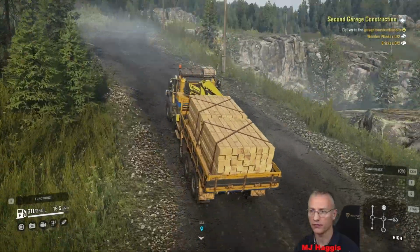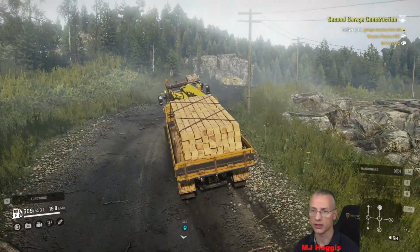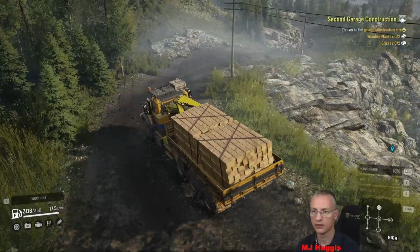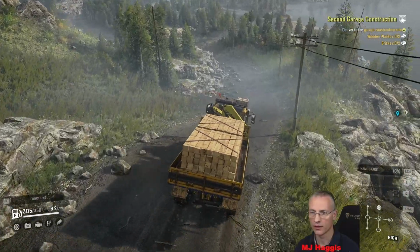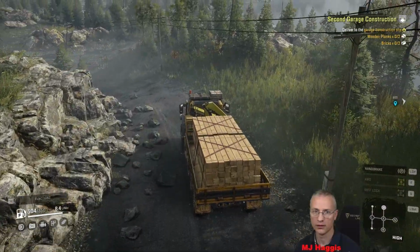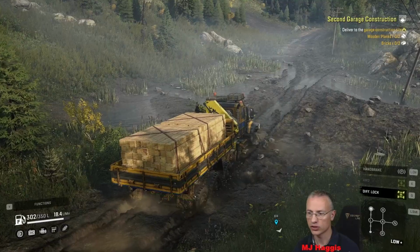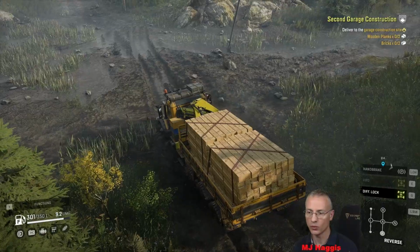Am I even going the right way? I feel like I am. Yeah, I must be. This looks a little bit different going the opposite direction again. Aye, there's that junction, so I do know where I am. I'm certainly enjoying the fact it's a summer map. I don't have to worry about ice.